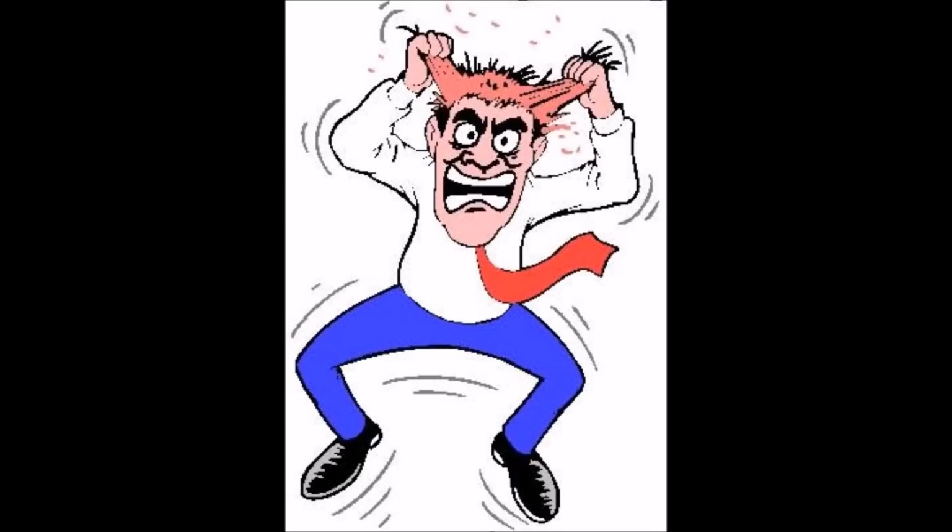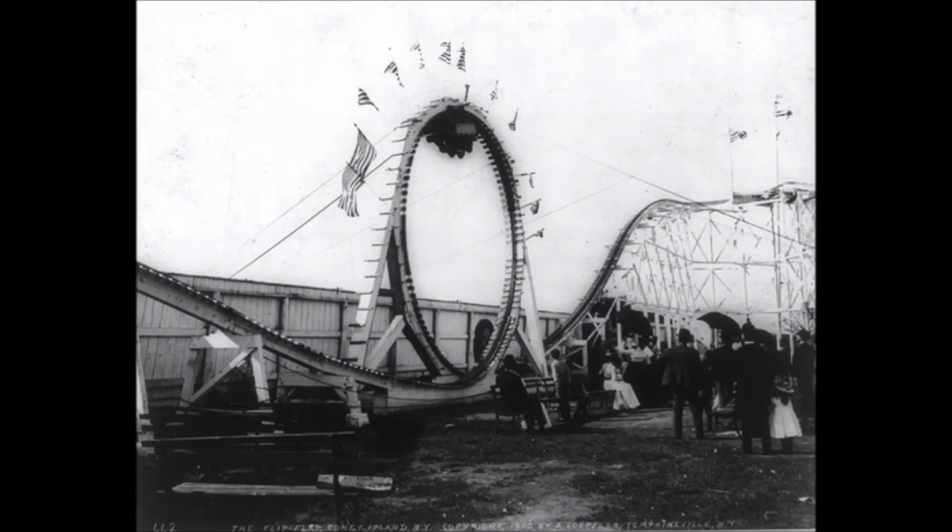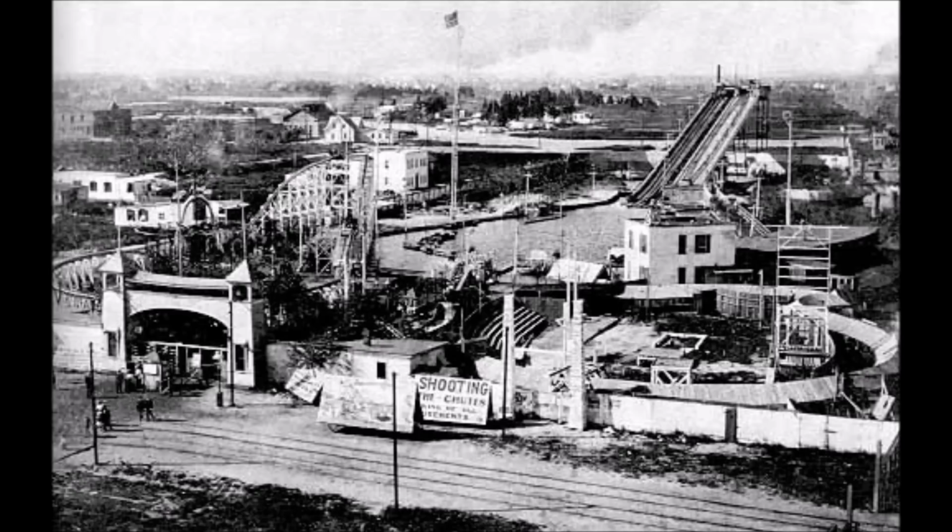This is a common misconception that drives me freaking bat crazy. The Revolution was the first coaster to have a full vertical loop. No, it was not the first. It was the first one to have a successful vertical loop. The first coaster to actually have a vertical loop was called the Flip Flap Railroad. Say that 10 times fast. And it made its home at Sea Lion Park in Coney Island, New York in 1885. And it wasn't a success.